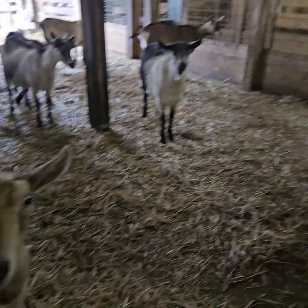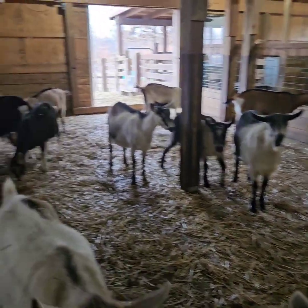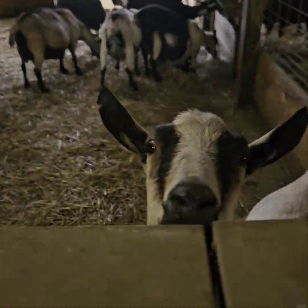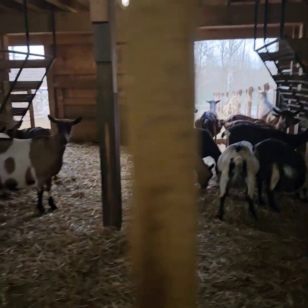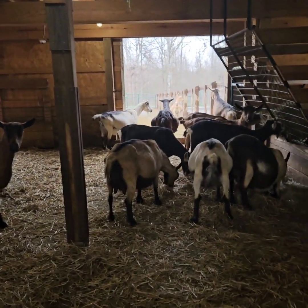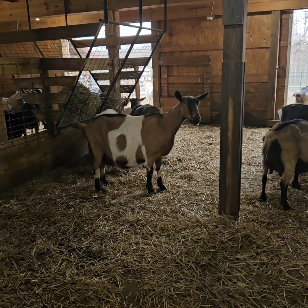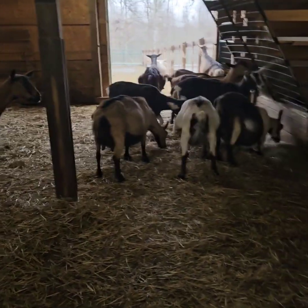And here are the rest of the girls. They are all kind of looking like they've calmed down for a little bit. I don't have any that are looking like they're going to deliver within the next hour and a half. So that's good, because it has just been one after another today.